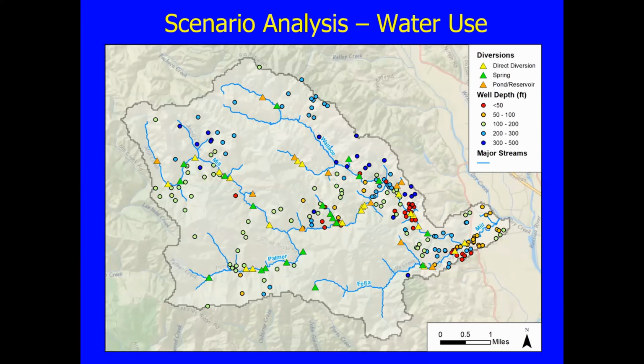In terms of well depth, wells up on ridge tops in the upper watershed are relatively deep, 300-400 feet, shown in the dark blue, anywhere ranging down to relatively shallow near stream wells, less than 50 feet. Many of the shallower wells seem to be in the lower watershed and relatively near stream. Most of the wells down in the alluvium are in the 50 to 100 foot range. That's because production on them is really so good that there's just no reason to go any deeper than that.